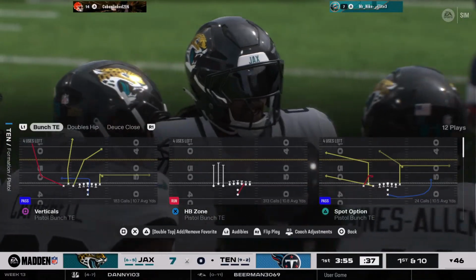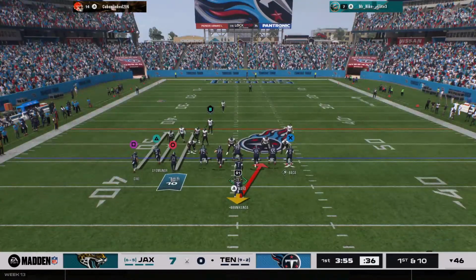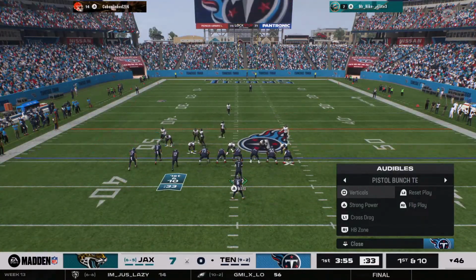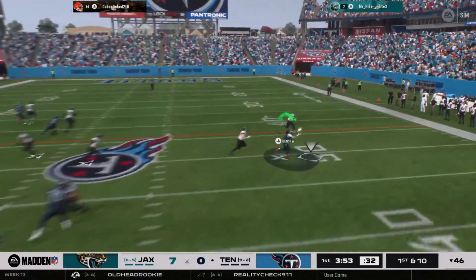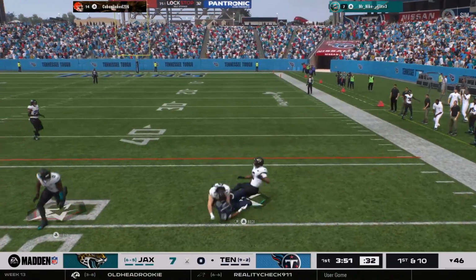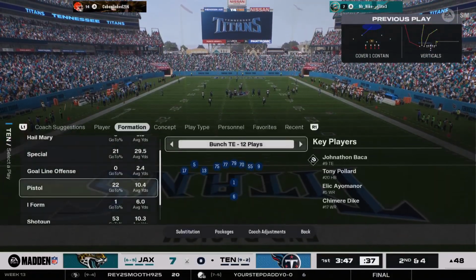When you get contributions like that out of your kickoff returner, it is such a boost to an offense. This is about showing no fear, hitting the lane hard, a determined run back, and setting your offense up with great field position. Short pass brought in. And he takes it across midfield and into Jaguars territory.